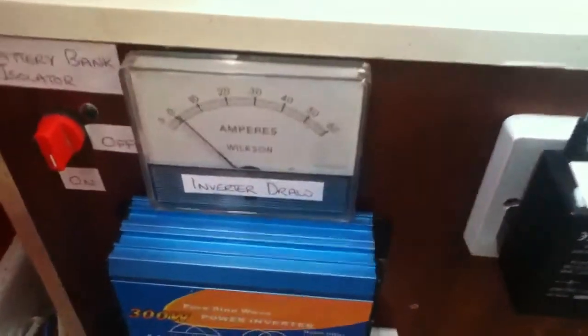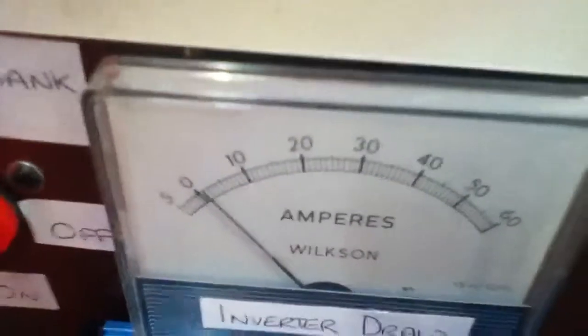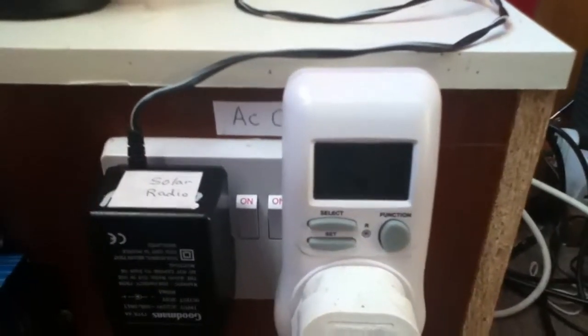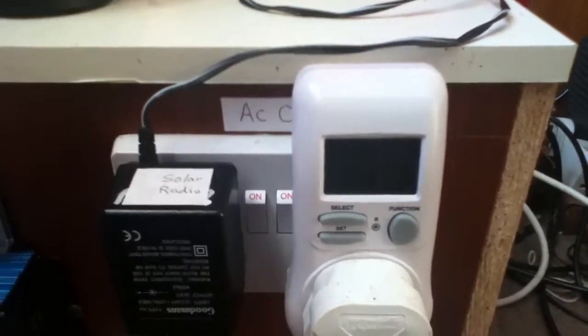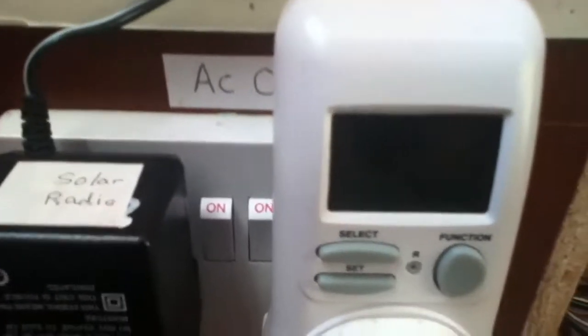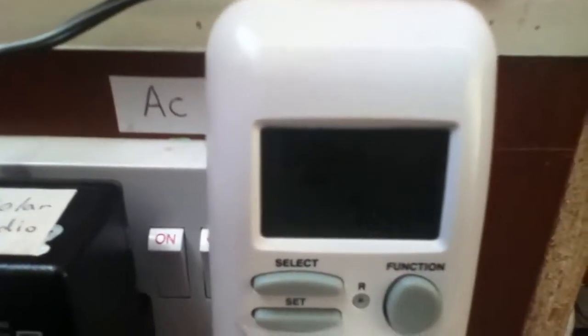As you can see now, it's only drawing about 1 or 2 amps because I am only running the battery chargers and charging the radio. I will tell you some readings on the kilowatt meter. At the moment it's showing the output voltage, which is 229 volts AC at 50 Hertz. If I push the button on the meter, you'll see that I'm now producing 7 watts at the moment. So that's how that works. It's a bit dark down there, so you might not be able to see, so I'm just telling you the readings because I can see them from here.